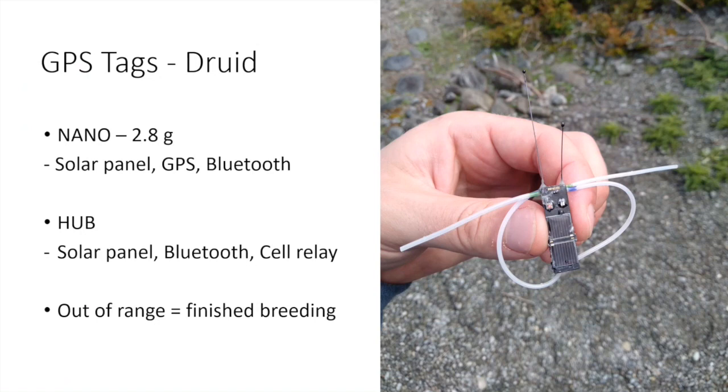Because the tags are so light, only 2.8 grams, they're not hefty enough to house something to transmit the data directly to a satellite or a cell phone network. So it's a two-device system, with the nano in the picture there, which goes on the bird, and then a hub device, which sits at the breeding colony. The birds fly around, collect their data, then come back to the colony and transmit it to the hub, which uploads it to us, where we can view it online.